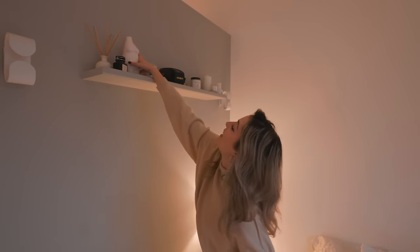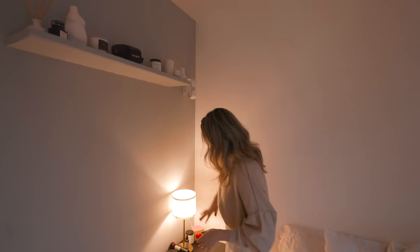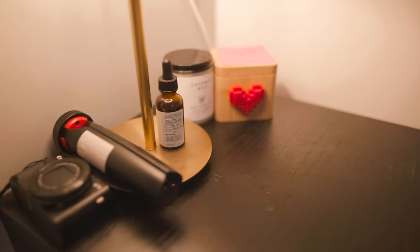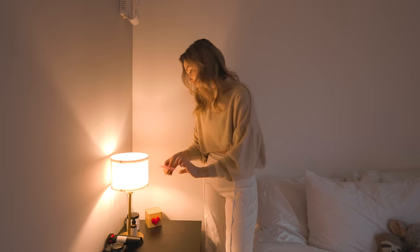And my film camera, another candle, another candle, another candle, and then my little love box that my mom sends me messages on, and then I have a little sticky note that my dad wrote me. This is love you, sis.